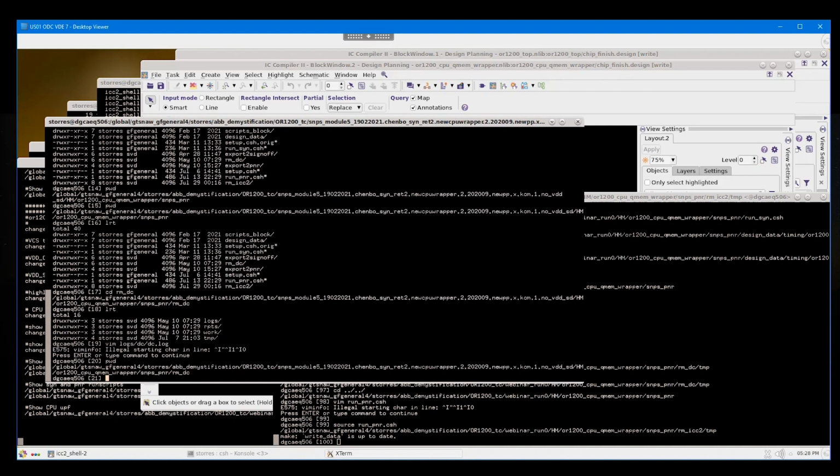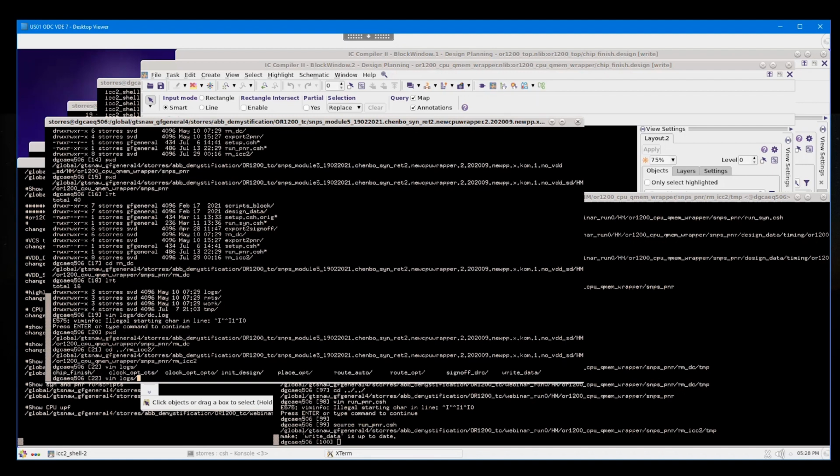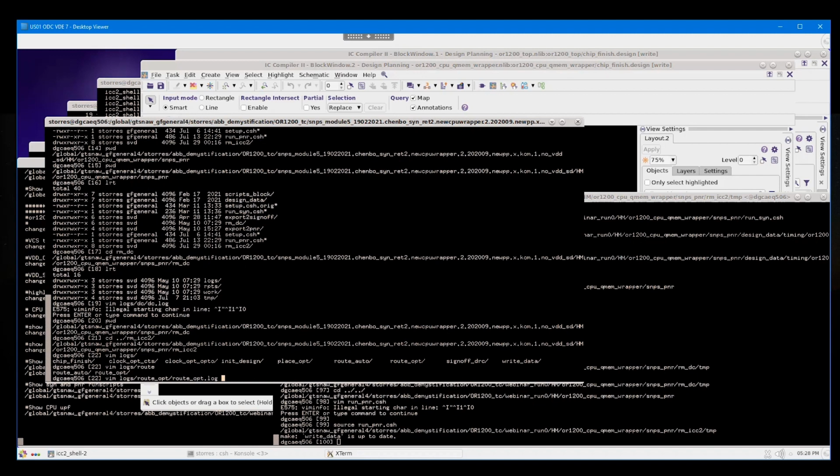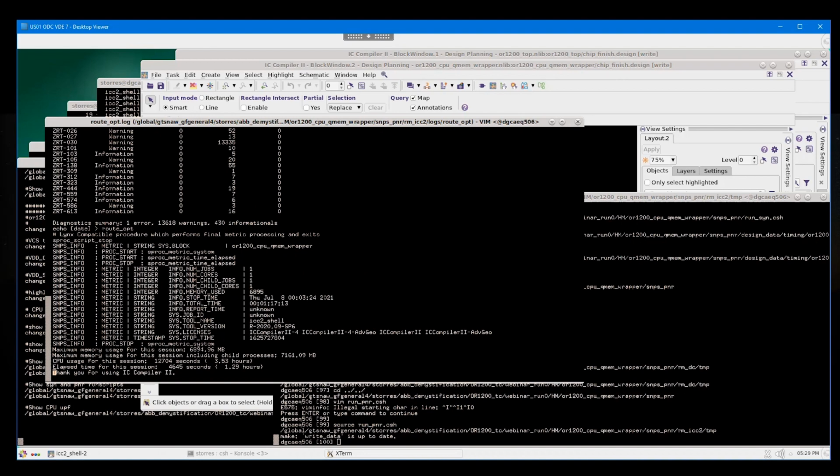Similarly, for the PNR results, you go to the RMICC2 directory, and there you will see a log directory. And let's just look at the last implementation step, which is route opt. This is the log file for the last step of place and route, which is route opt.log. And here you see that we use 2020-09 SP6. And for the route opt step, which is the last step in PNR, it took about 1.29 hours of elapsed wall clock time.